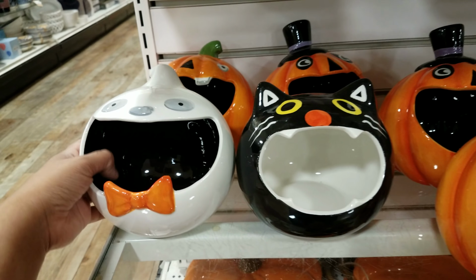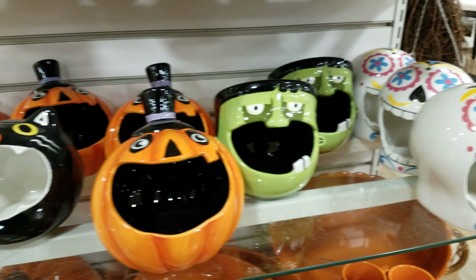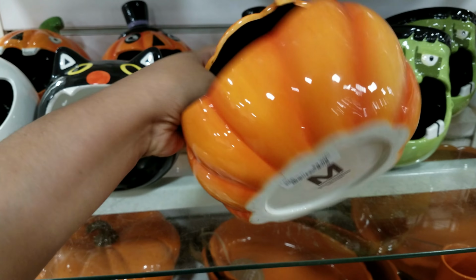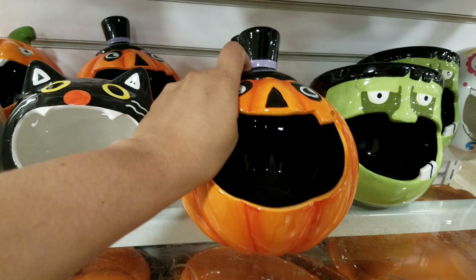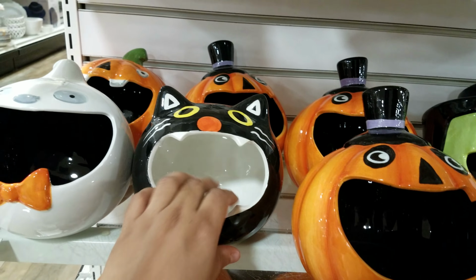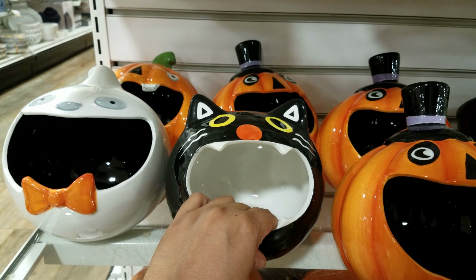Cute candy dishes. We have a ghost, a cat, a pumpkin, and Frankenstein's head. And then, of course, Day of the Dead inspired. This one is going to be $10. It is by Magenta. So I believe all of them are going to be $10. Let's see how much this cat one is. Yep, they're all going to be $10.